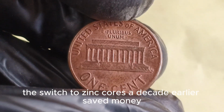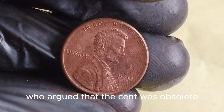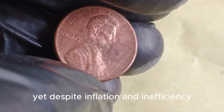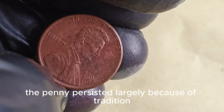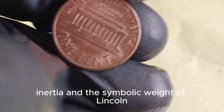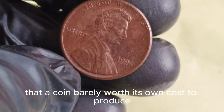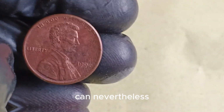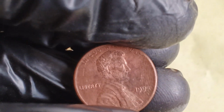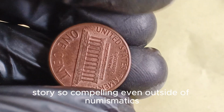The switch to zinc cores a decade earlier saved money, but not enough to silence critics who argued that the cent was obsolete. Yet despite inflation and inefficiency, the penny persisted, largely because of tradition, inertia, and the symbolic weight of Lincoln. That paradox, that a coin barely worth its own cost to produce can nevertheless inspire multimillion-dollar industries of collecting and speculation, is one of the ironies that make the 1992 penny's story so compelling.